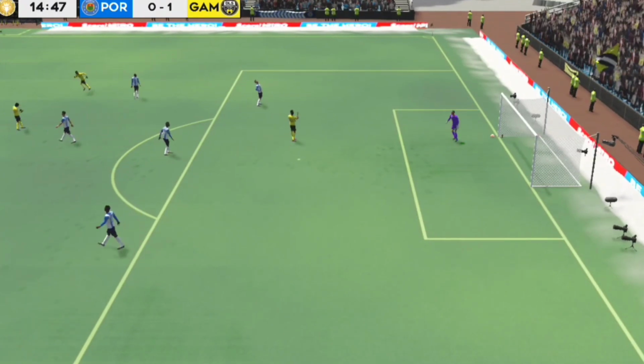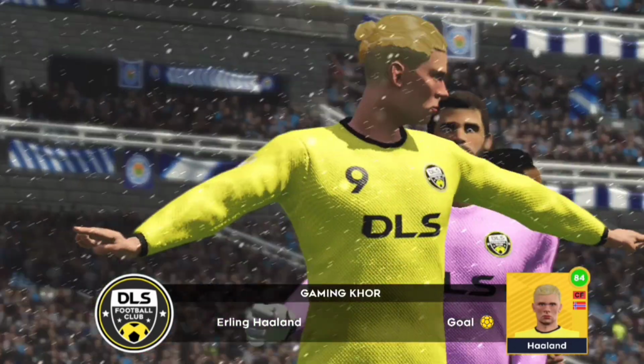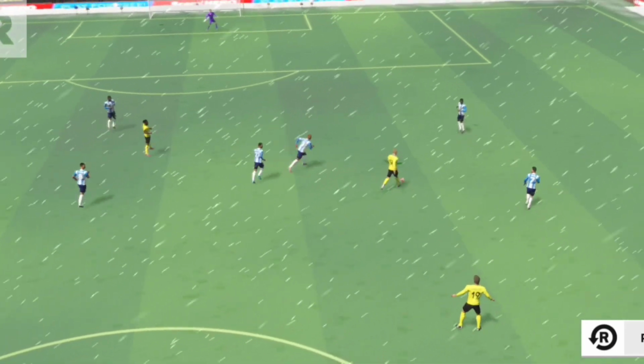What a finish! Well, as you can see, he was a long way out there, but he connected sweetly to put the ball in the back of the net. The replay will give us a closer look.